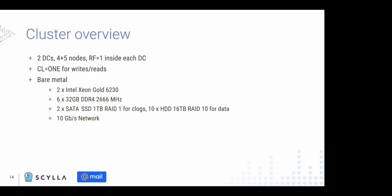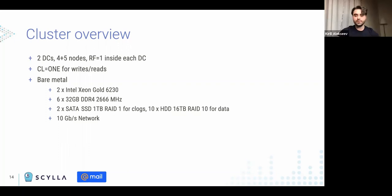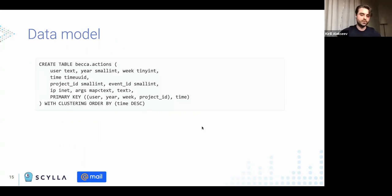Excellent. Another question, why did you use time UUID for a time range? The alternative was to use a simple time field. But let's say that there is an action. Let me show the schema, maybe this way it will be easier to understand. We have two separate actions that have all the parameters the same, but those are actually two different actions. Like a user managed to read two different messages in the same second. So all the fields will be equal, but still those should be different actions.